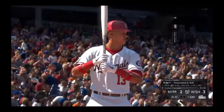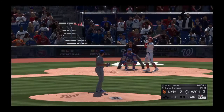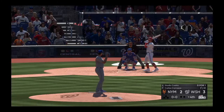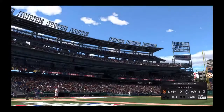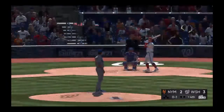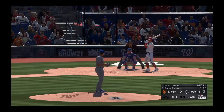Ready to go in the bottom of the fourth, and that'll bring in the second baseman, Starlin Castro. First pitch on its way. Hey, big curveball right there. He's able to steal a strike. I don't blame the batter one bit. That looked out of the zone, out of the hand, but he was able to drop it in at the top of the strike zone.